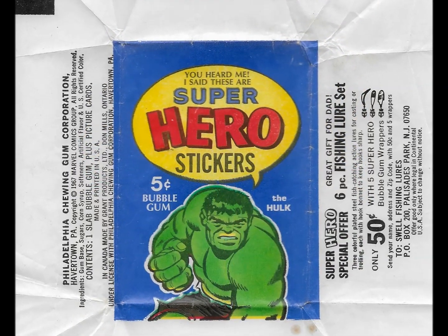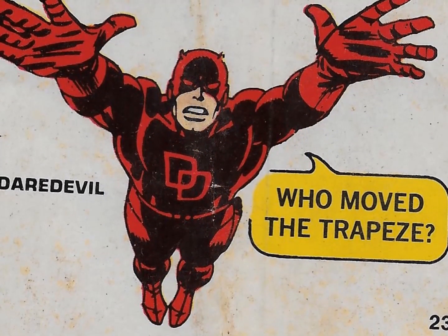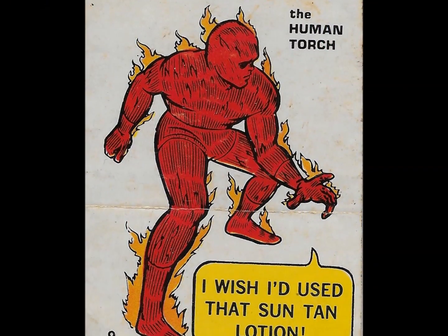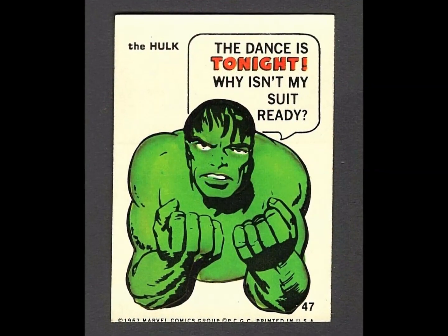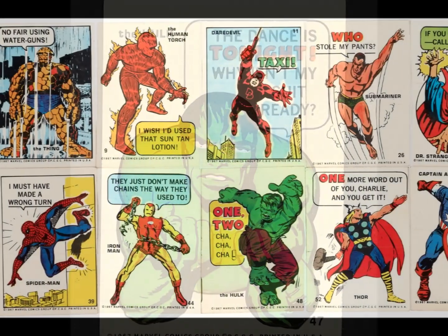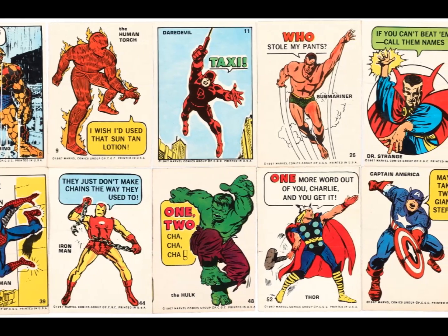In 1967, the Philadelphia Gum Company got into the act, releasing their own Marvel superhero stickers. This set consisted of 55 images, and are more or less low-rent copies of the Donruss cards, from the resourced artwork to the jokey dialogue balloons. I wasn't able to find out a whole lot more about these. They pretty much are what you think they are: inexpensive product licensed with little real overview from the parent company.